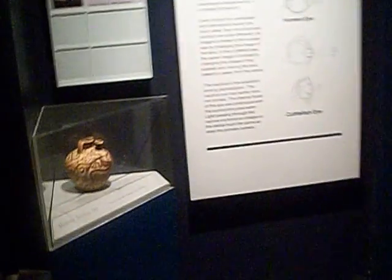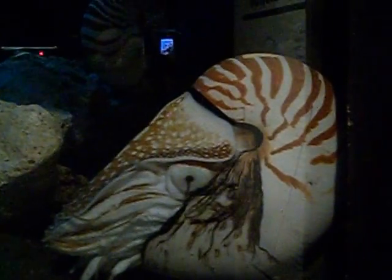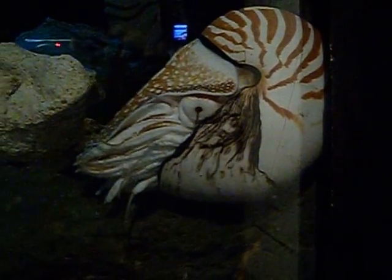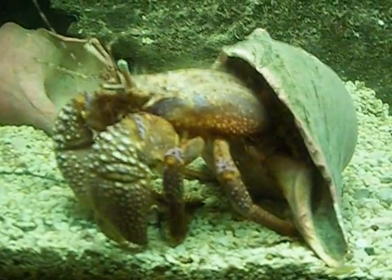We want something that has a whole bunch of light so I can see it. Find things, artifacts. Ooh, look. Look at this one. Wow. Check that out. What is it? It's a shell that has something living in it. Let's go over here. A crab. Look at this one. Wow. It's a pure hermit crab.